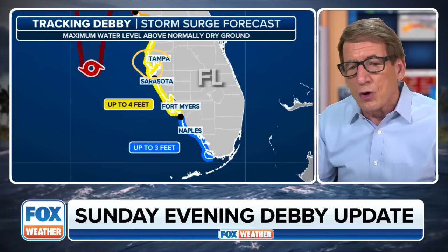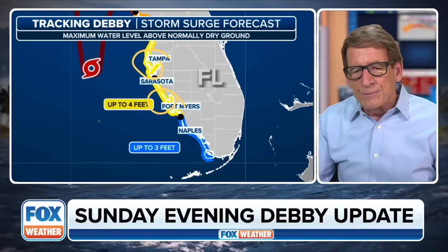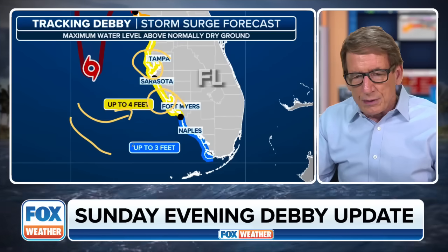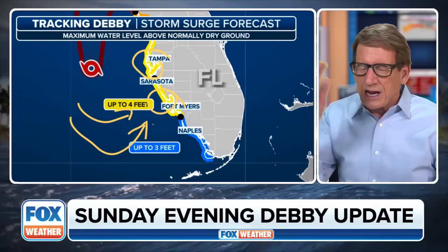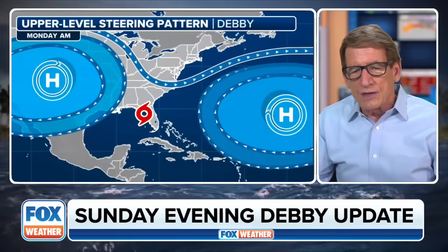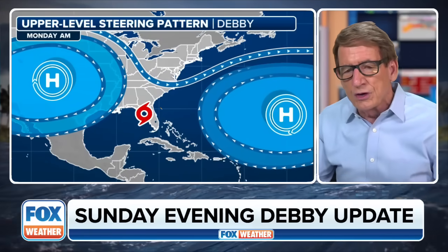We already saw over 3 feet in the Fort Myers area earlier today. That's when the wind coming around this way, actually it was coming more like this, coincided with the high tide. So the tide makes a tremendous difference, the timing of the tide all along that coast. So what's going on here, and why is this such an annoying, difficult storm?